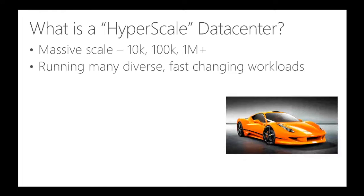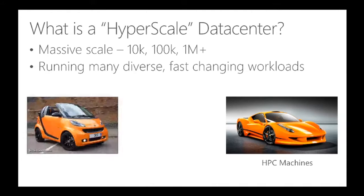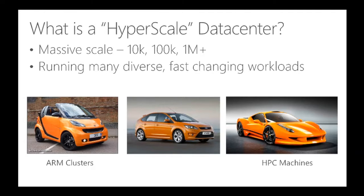The way I like to describe this is, if you have a bunch of money and you want to start a rental car business, you could buy a few Ferraris, and that'd be cool. That's kind of like the high-performance computing machines. Or you could go perhaps even too far the other direction and buy a whole lot of cars that nobody really wants. I joke that these are ARM clusters, but people get mad at me for that. What we're really looking at in a hyperscale data center is something in the middle, like your reasonable little Ford Focus. And what I've been tasked with doing is taking that and making it a little bit cooler with accelerators.